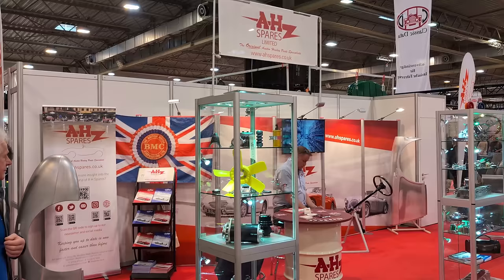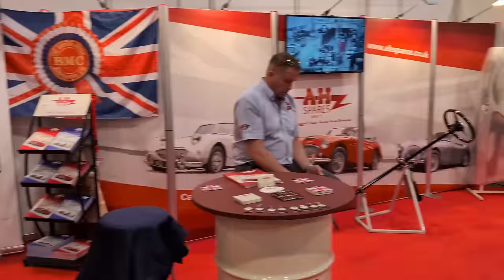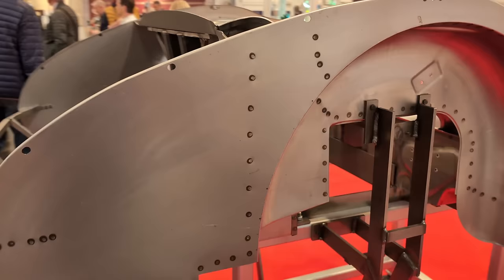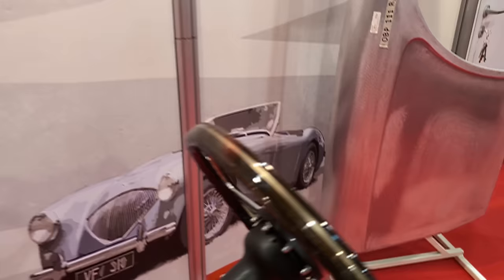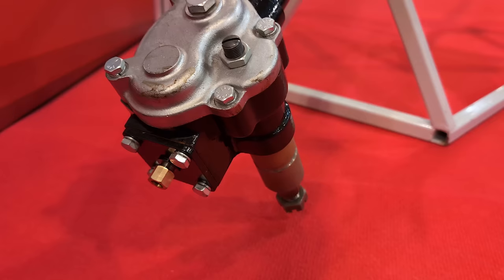Vintage spares here at Techno Classica. All the Austin Healey parts you'd ever want. And they make whole assemblies like this, whole bodies. They have a whole rear half of a Healey here, brand new, amazing. That wonderful. These trunk floors always rust out. We see new fenders here. Very nicely made. And of course, whatever Healey needs, the new steering box. Is this CNC? Yeah, the brand new CNC steering box. There it is.